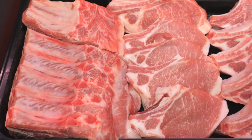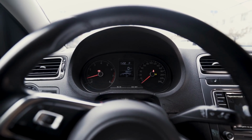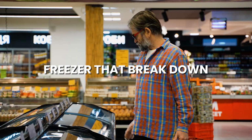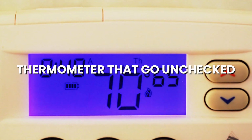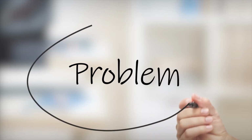If your steak is sitting in a freezer that cuts off every few hours, you might as well be leaving it on your car dashboard. It is that unsafe. Freezers that break down, thermometers that go unchecked, meat that gets soft and refreezes. Every part of the process is a problem.